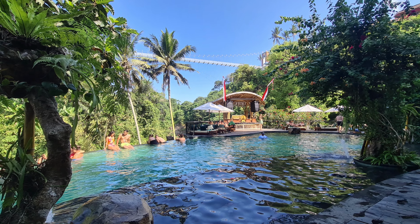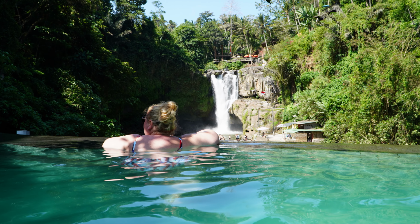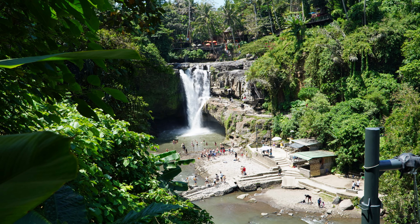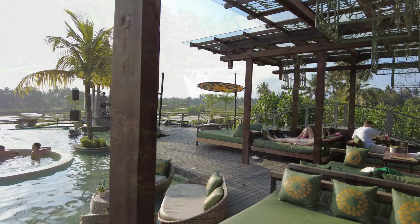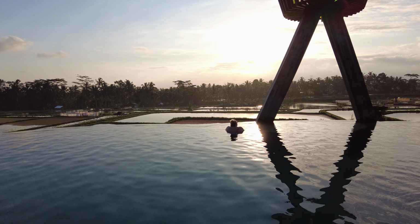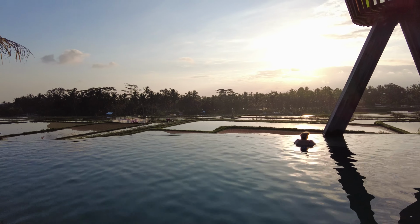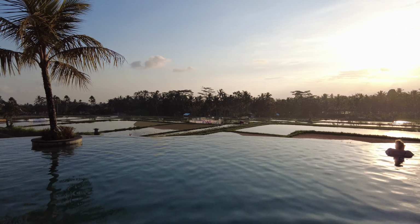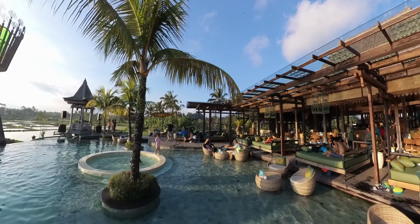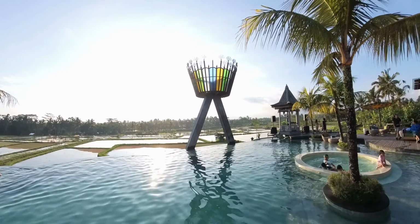After spending a good few hours here after a busy morning, we decided to head back up to Ubud, but stop on the way to a place called Cretya Sunset, which is not to be confused with the original Cretya. Again, we hadn't booked a reservation, but we managed to get a couple of drinks and use the pool. This was a perfect place to watch the sunset after a day of exploring. As you can see, it overlooks the rice fields, and they do have a live DJ.